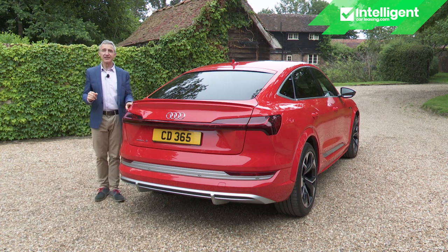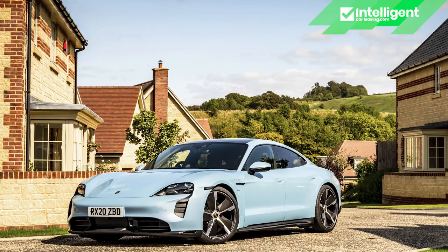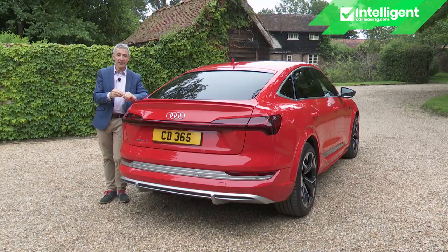What else could you look at as a direct alternative? Well, Porsche's Taycan EV super sport saloon might be tempting. It's priced from around £70,000 with two-wheel drive or from around £83,000 in four-wheel drive form. Both variants have a 79.2 kilowatt hour battery pack. An e-tron Sportback customer though would be rather more likely to want Porsche's Taycan Sport Turismo stylized SUV body style. Now that has standardized four-wheel drive and a larger 93.4 kilowatt hour battery pack, and that costs from around £80,000.